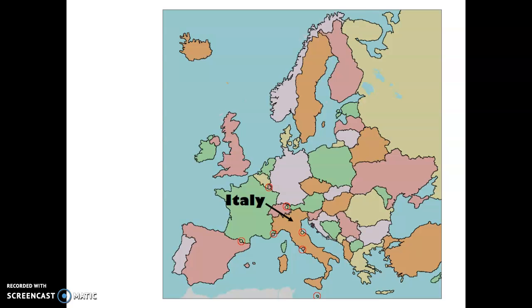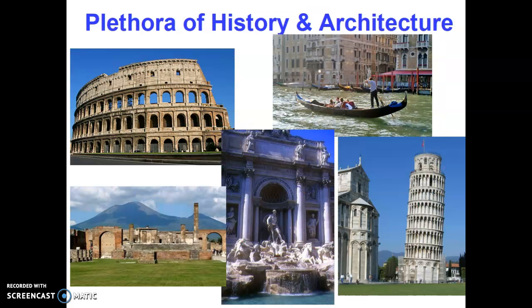Italy. Most people can recognize Italy in Europe. It's the boot. We will talk a lot about the history of Italy because our next unit will be on ancient Rome. But of course, places like the Colosseum; bottom left picture is Pompeii, the city that was covered in ash and debris from the Mount Vesuvius eruption. Trevi fountains in the middle. Up at the top, it's of course a gondola ride on the Grand Canal in Venice. And then of course the Leaning Tower of Pisa in Pisa, Italy.